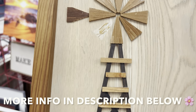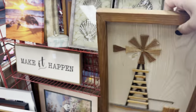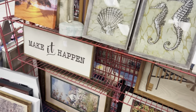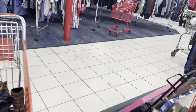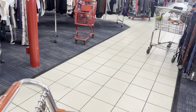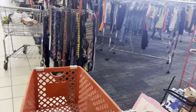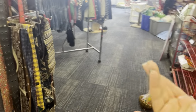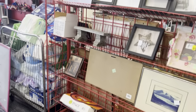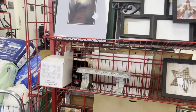This would be nice if I was missing one of the windmill fans. But, okay. I don't see anything else here. This is a really nice Salvation Army. It's my understanding from reading the reviews that they may have reopened or something. But the AC factor for me is hard today.